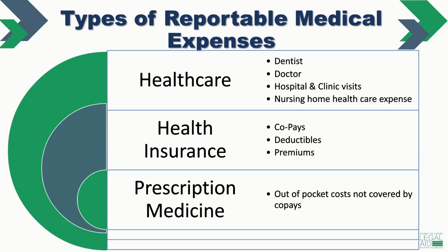So what are the different types of reportable medical expenses? Any medical expense related to healthcare, and we list a few examples for you here. Dentist, doctor, hospital clinic visits, nursing home healthcare expense, health insurance, any co-pays, deductibles, premiums, including your Medicare premiums. Basically, on your prescription medicine, any out-of-pocket cost not covered by your copay or your insurance. Additional types of reportable medical expenses are transportation and lodging.